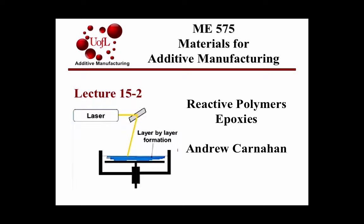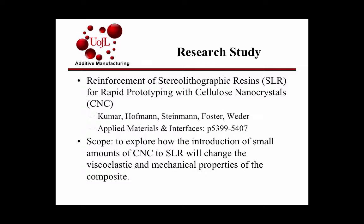My paper was on epoxy-based reactive polymers. The title of it is Reinforcement of Stereolithographic Resins for Rapid Prototyping with Cellulose Nanocrystals. Cellulose nanocrystals are a nanofiller that they get from a chemical reaction.